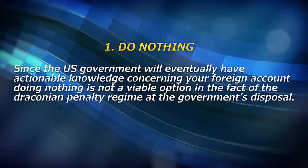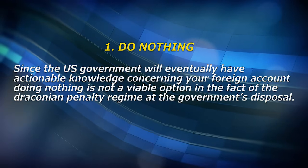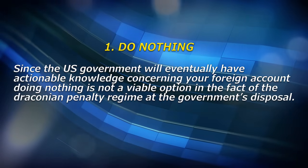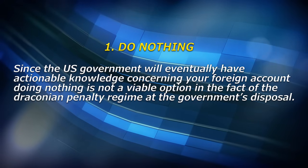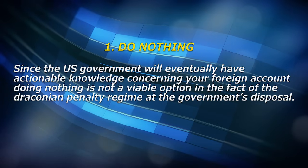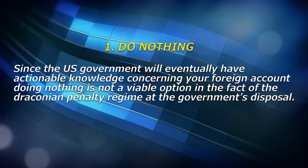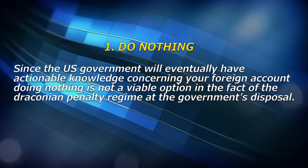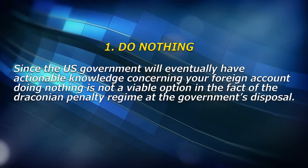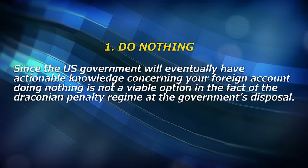The point to all of this is that the US government is tightening the noose on this issue. If you have undisclosed foreign sources of income and undisclosed foreign accounts, it's a matter of time before they find your undisclosed income by finding your undisclosed account. Once they find your account, they can ask for the activity taking place in that account. They can see the deposits of income, and they can pretty much figure out if you're committing offshore income tax evasion. Doing nothing is absolutely not an option in the face of the draconian penalty regime I already walked you through, both civilly and criminally.